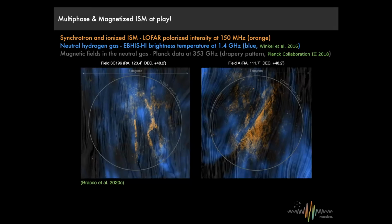These two, what we found is that these two, and then here you have a drapery pattern, actually tracing magnetic field on the plane of the sky through dust. So it's another magnetic field projection, a plane of the sky versus line of sight, if you want, and possibly another tracer, because Faraday rotation is happening in very ionized gas. Or not, this is a question.